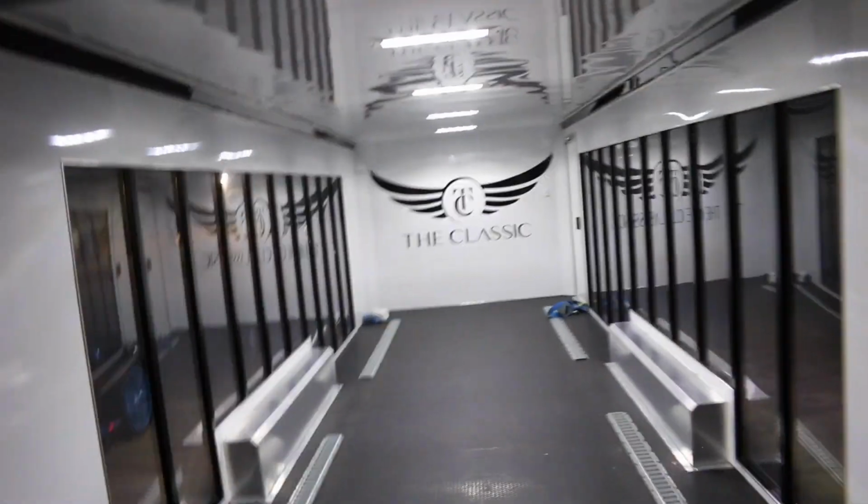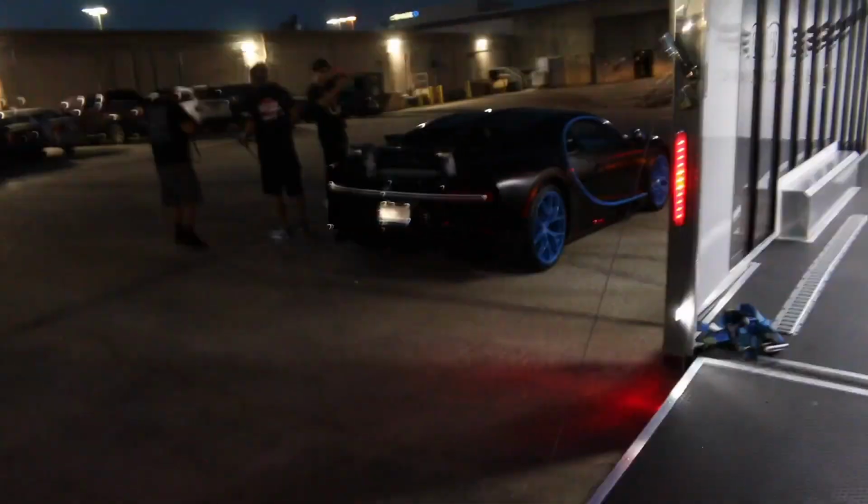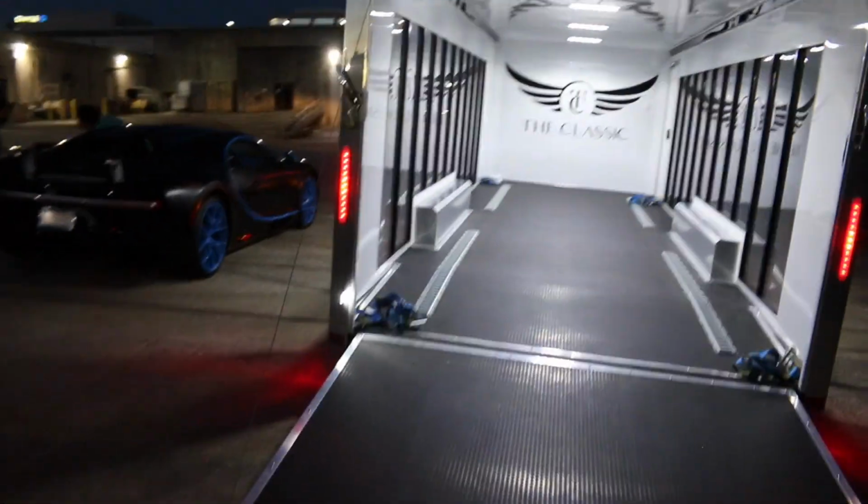We're leaving the show. We got the classic. This is the trailer we brought the Bugatti in. Super nice trailer, as you can see. We're about to load it up onto there. We got the Bugatti right here. It's about to go up these ramps and onto there, and I gotta do it.